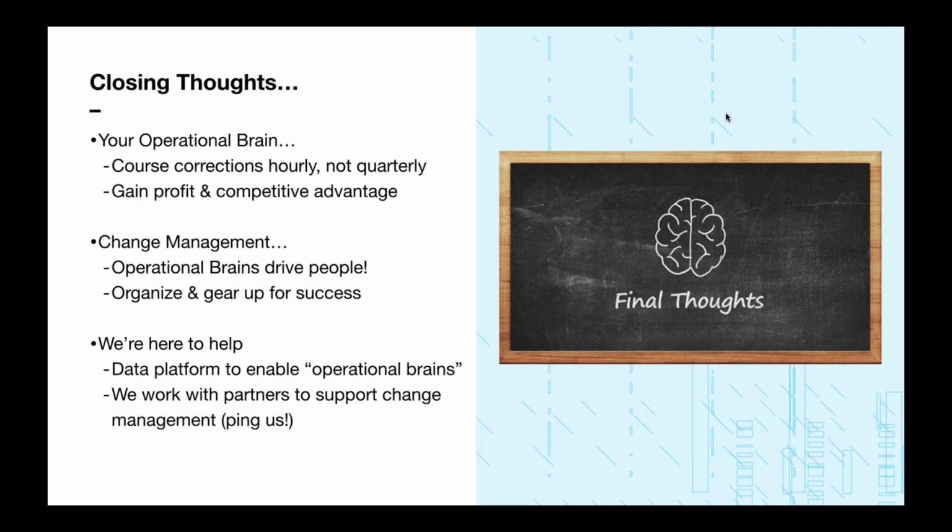And the benefits really include gains in efficiency, safety, and workforce management that really contribute to profit and competitive advantage for companies. Change management: keep in mind that these operational brains and the technology underneath them really drive people. So you really need to organize and gear up for success.